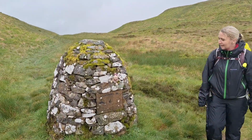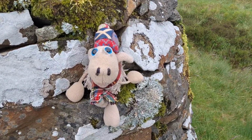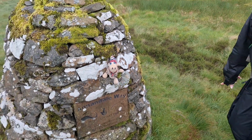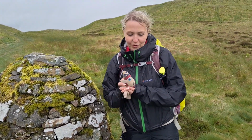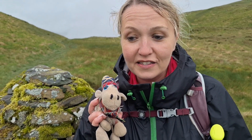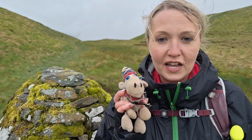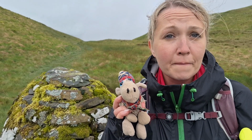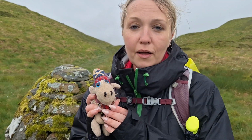So we'll have to introduce as well our good luck mascot. This is Dougal McBooey, and he hails from the Isle of Iona up in the Highlands. I bought Dougal when we first went up to the Highlands, and we went on a 3-island trip, and he was on the Isle of Iona, the little gift shop. It was a beautiful day. Yeah, it was fantastic, that, wasn't it? Absolutely incredible day. So I bought him as a little memento.